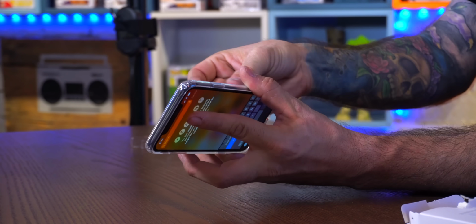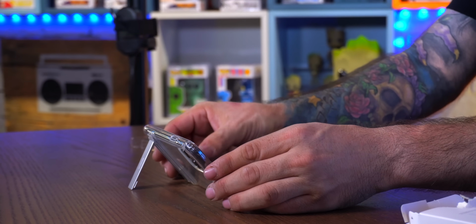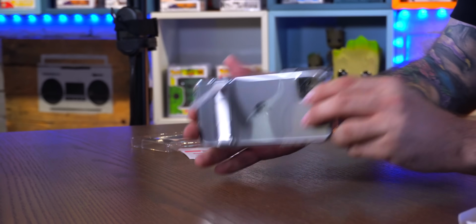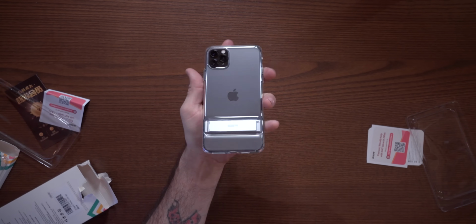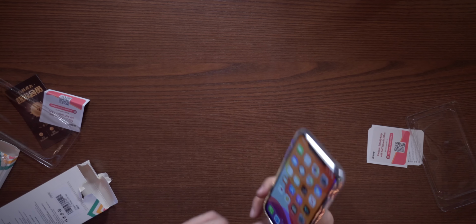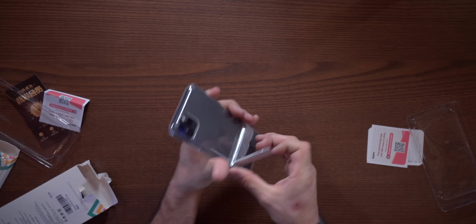You pop out the kickstand, which is aluminum, by the way, and you can just set your phone down just like that. Be able to watch movies, videos, things. It actually works pretty well, in my opinion. Closes just as easy, and it is clear as well, so you can see that color that you paid for and that you like, obviously, because you got it. But the kickstand, definitely super useful, in my opinion, especially for a phone with a big screen like this. I mean, you're gonna be consuming a lot of content on here, so having a kickstand to kind of throw it up on seems like a no-brainer, in my opinion.